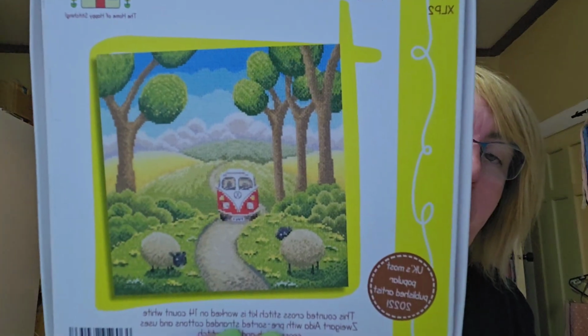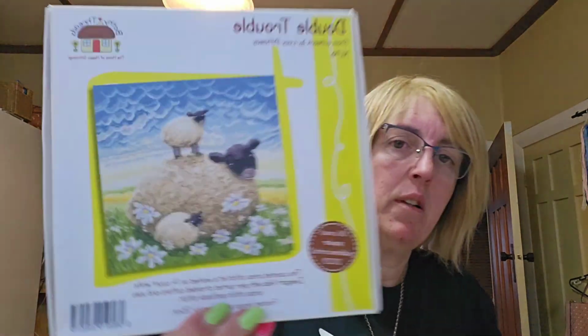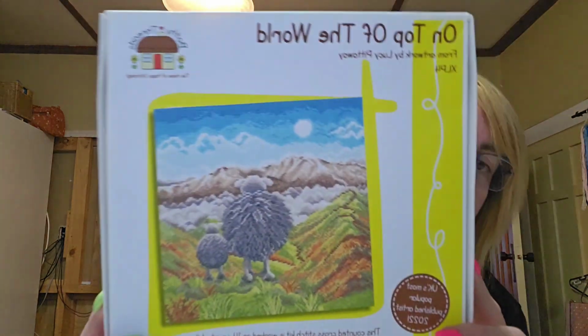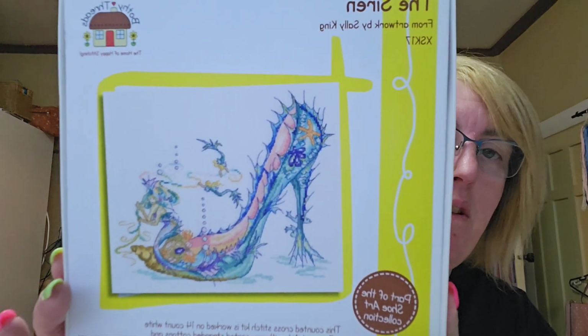So this is artwork from Lucy Pittaway, and this one's called Road Trip. I love these sheep designs that she does, really cute. The next one is Double Trouble. And On Top of the World. A Cheeky Escape. And a different design, still through Bothy Threads, but by Sally King, which is the Siren, and it's one of her shoe designs.